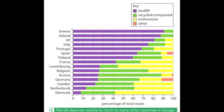Most people agree that recycling is beneficial to the environment, but not all the materials that the UK could recycle are being recycled. Part of the reason is that many more facilities are needed to deal with the amount of waste we produce. The UK is particularly poor at recycling compared with other EU countries.